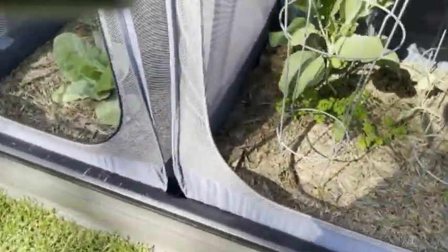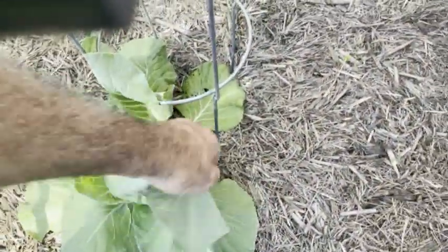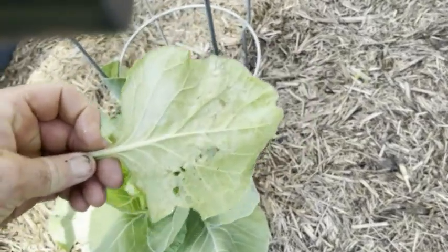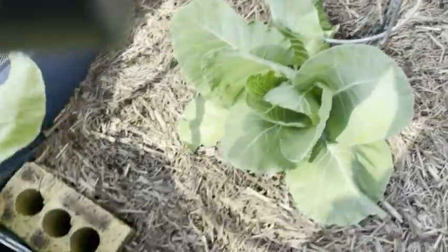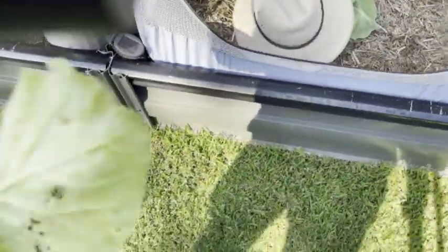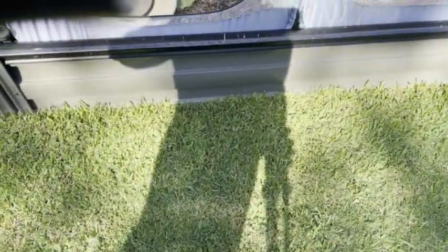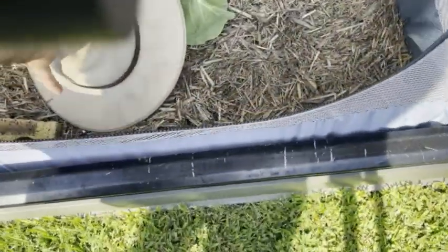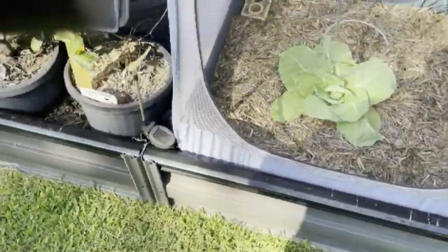And over here you can see that they've eaten one there. Nothing on the back side. I think it's snail. Okay, as you can see, baby snail. Interesting. Okay, so we're just going to spray these now.